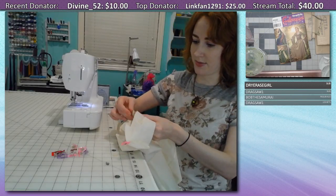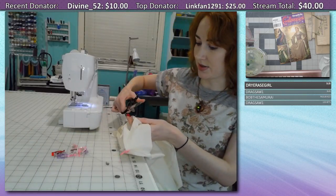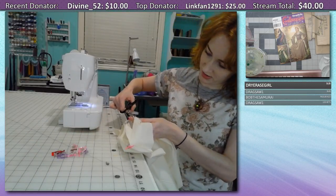This got misaligned. I'm gonna trim off a little bit of my weird seam allowance here, because YOLO.